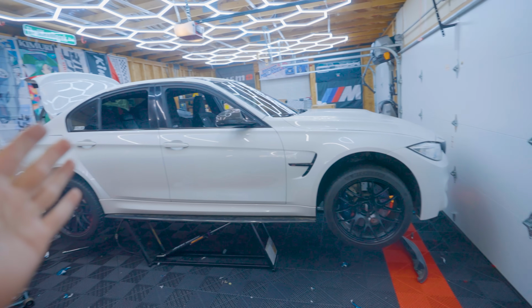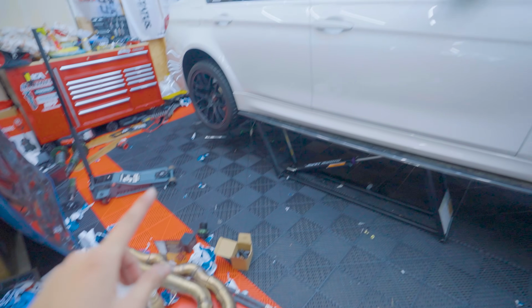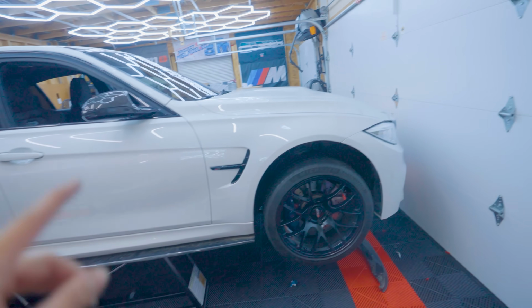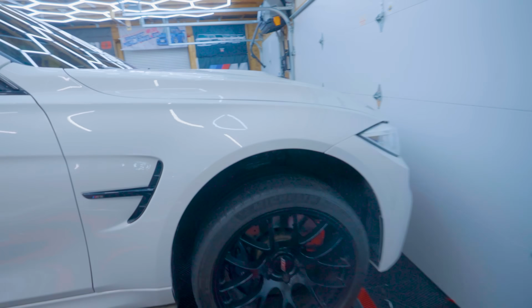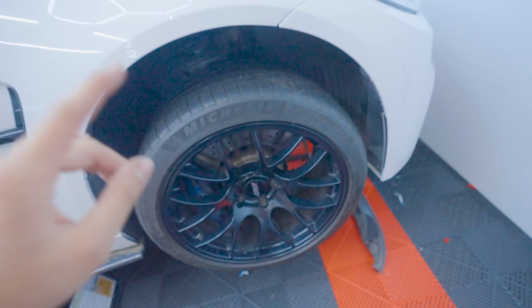Well, 8 hours later, this is how the M3 looks. And yes, this is my car. We have spent the entire day returning this thing back to stock. We got the exhaust all removed and swapped on a different exhaust. Swapped out the Fortunato coilovers for our stock suspension. We even swapped out the wheels with these Apex ones that I just picked up, just because I wanted to keep my wheels. I feel like my wheels are a lot better.